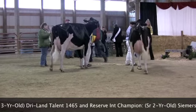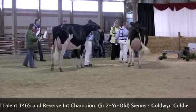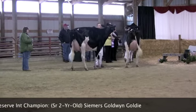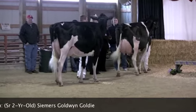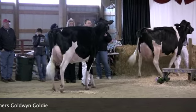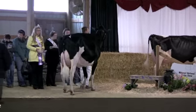I like the width of muzzle, the width of front end today, and just overall length of frame and overall power over the senior two. Taking nothing away from the senior two-year-old. She stands nicer in the front, on her front feet. A cow that's harder in her loin, and a cow that's got a little more desirable slope from hooks to pins.